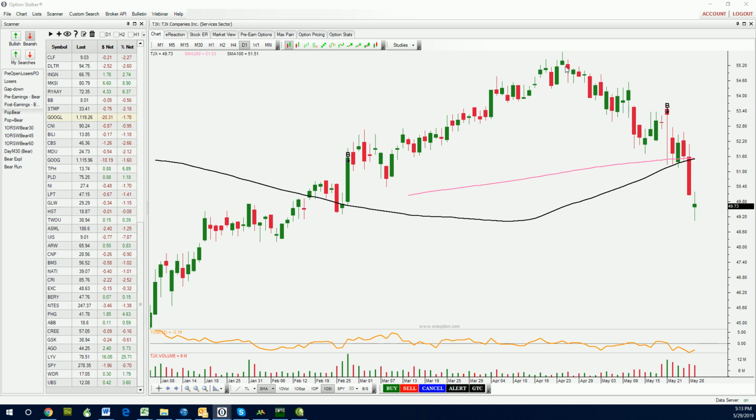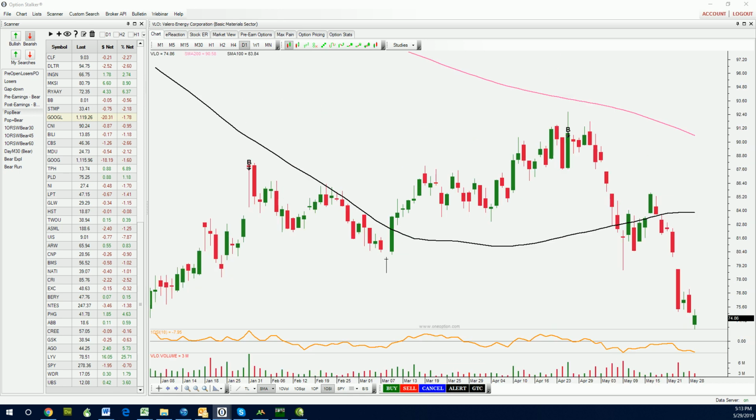This is TJX. This is a retailer as well. And you can see how it just breached the 100-day and 200-day moving average. This might be a nice play. I'm not going to add it, but if you're looking for a retailer, this might not be a bad one. It's not too far out of the gate yet. VLO continuing to sell off. That's on some pretty major support.